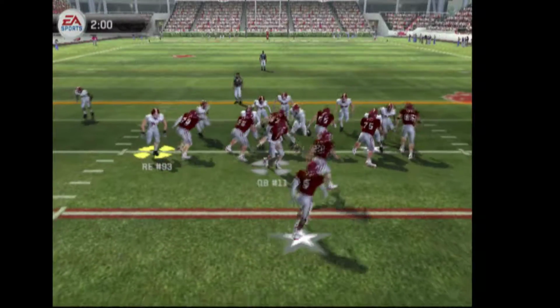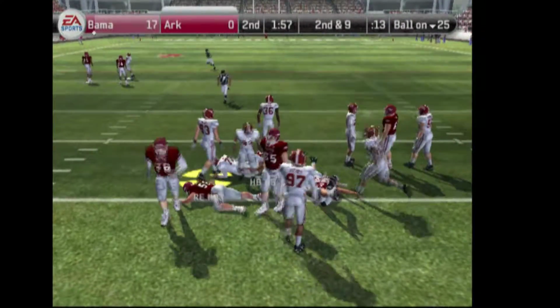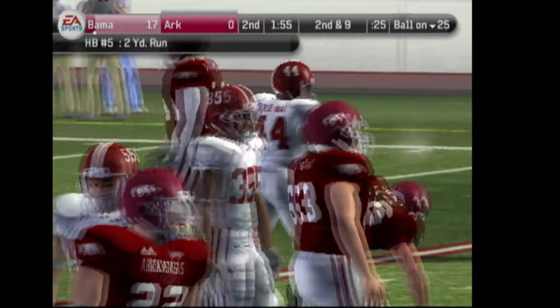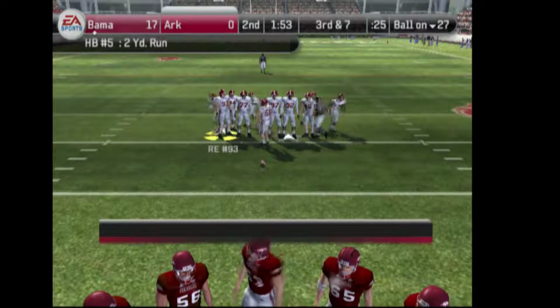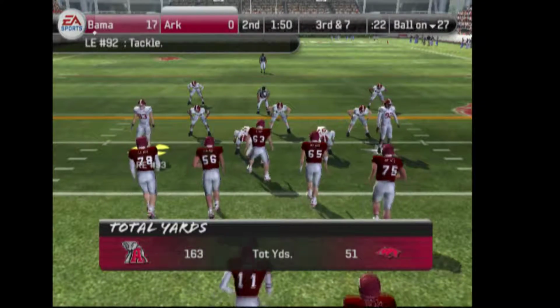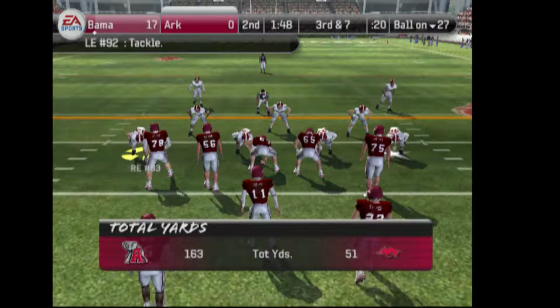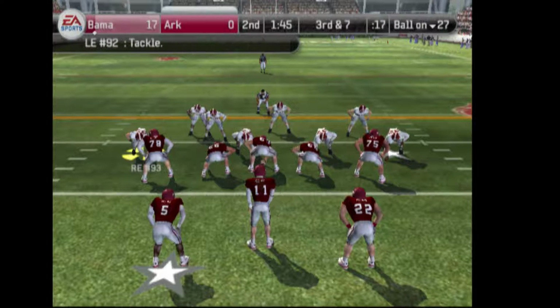Number 5 is the deep back as they line up in the eye. Tackle at the 27. Number 5 picks up 2 yards with the carry. It's third down and 7 to go. Number 11 lines up in the shotgun.